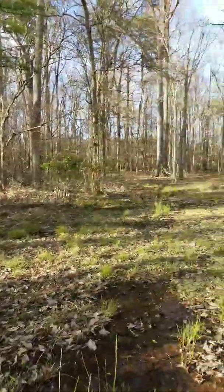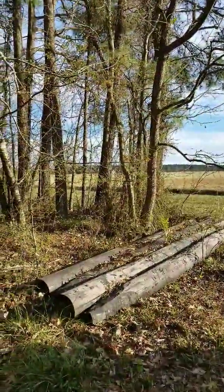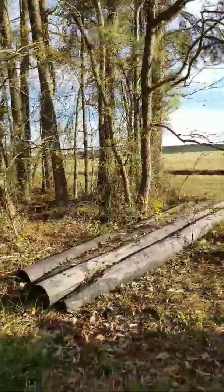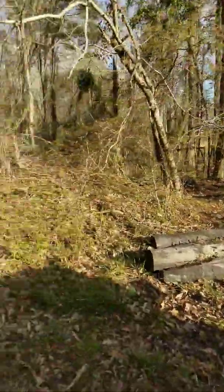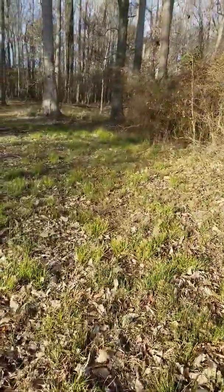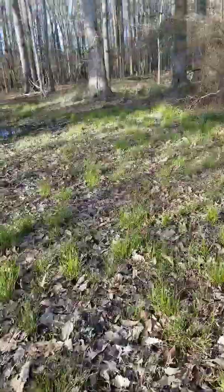Welcome to, I guess you could say this is my front yard. I'm about half a mile away from my house. Not too far. But this is my attempt at Viking training task 2.